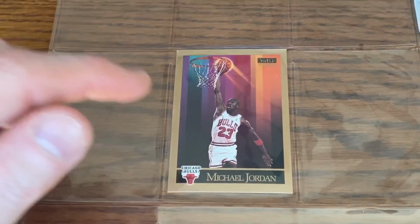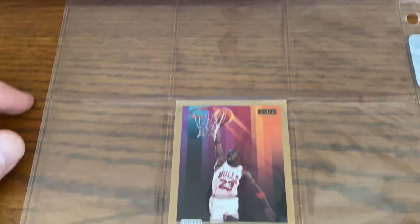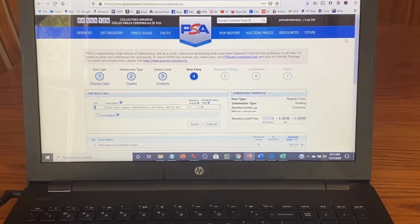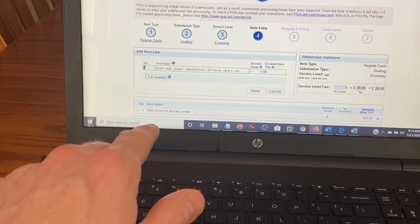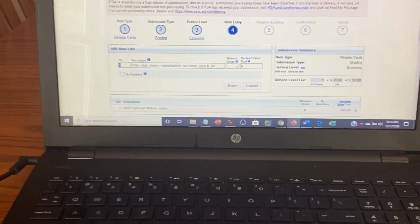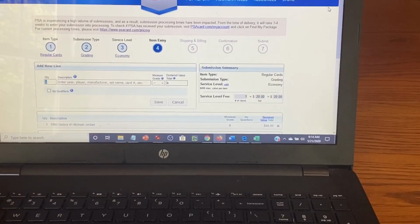All right, so do you remember this Michael Jordan card that I said I was going to get graded by PSA? Well, let me show you something crazy with regards to their website here in terms of how much they're gonna charge for this. So you can see down here, I've got the card selected. That's the 1990 Skybox number 41. And then over here, it says they're gonna charge me $20 per card to get it graded.